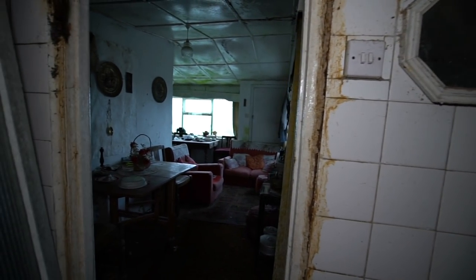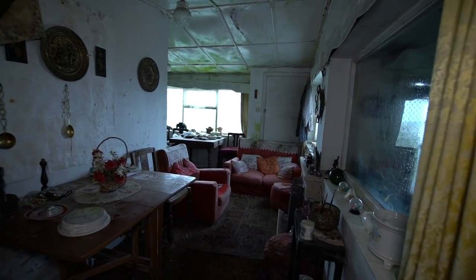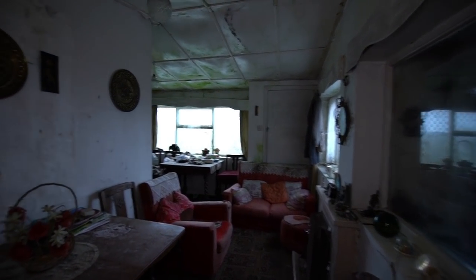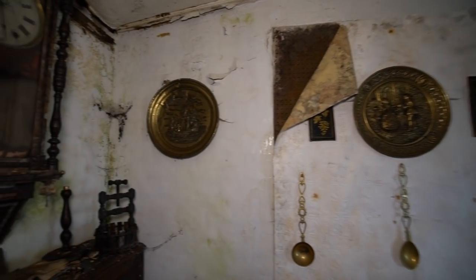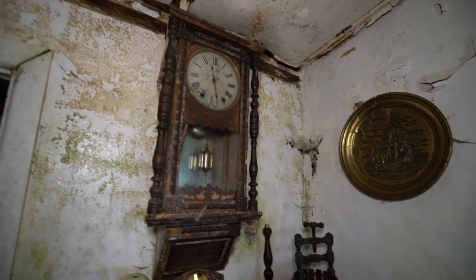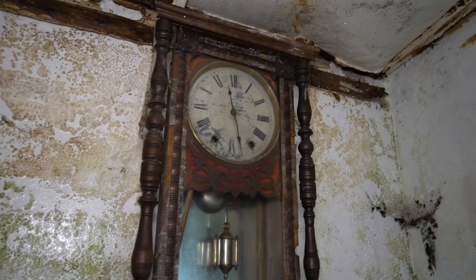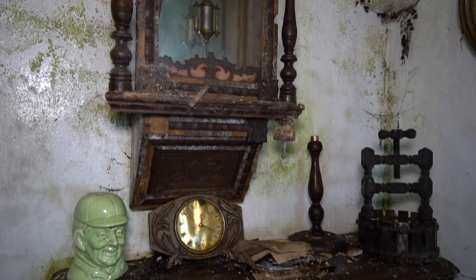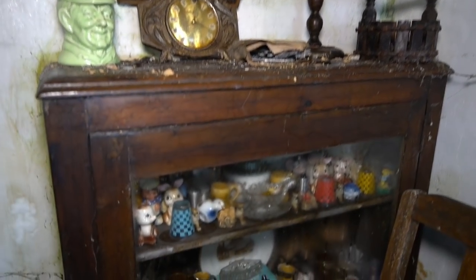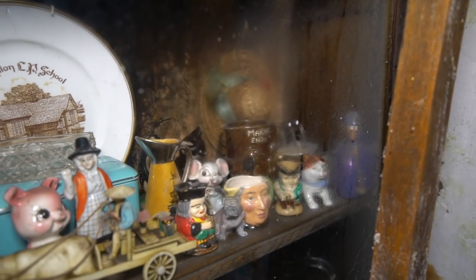Oh my gosh. That is incredible. I don't think I've ever been in a time capsule like this. Look how much stuff is left. Wow. Look at that clock. That's beautiful. That is incredible. Wow. Filled with stuff. It's obviously a collector.